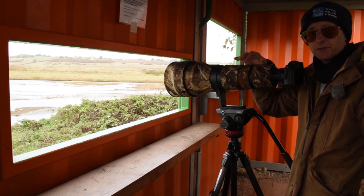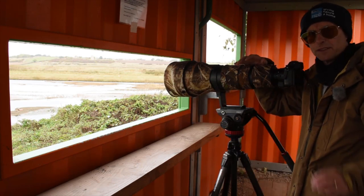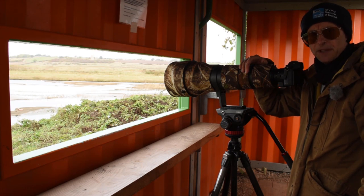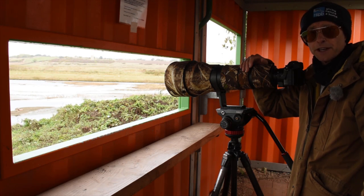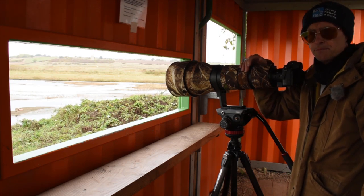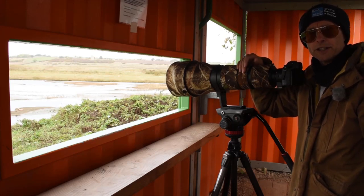And at this reserve here, just over there, there's a lagoon. Now, it's a very shallow lagoon. And they'll come and rest up and maybe try and feed a little bit. So I've already seen some little egrets. There's a few lapwings floating around and some avocets as well. Now, there's not huge numbers, but I'm guessing the numbers will probably increase as the autumn and winter comes on.